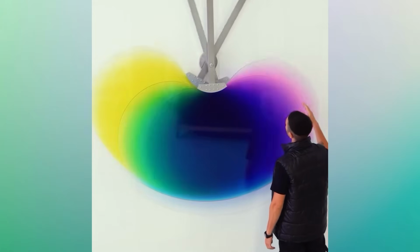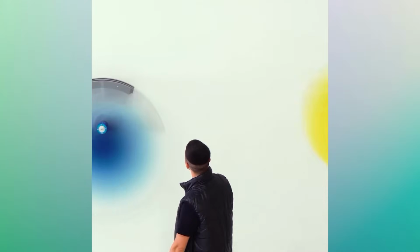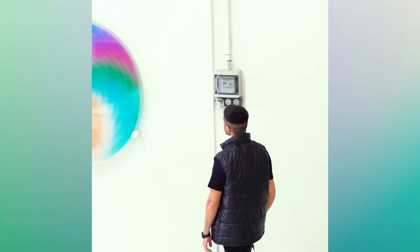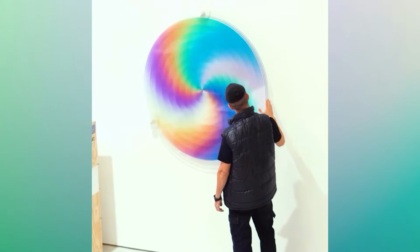Subtractive variability cosmos axis offers a mesmerizing exploration of color, form, and motion. As the sculpture gradually spins around its axis, it evokes the elegant movements of the celestial gyroscope, revealing infinite variations of the color spectrum.